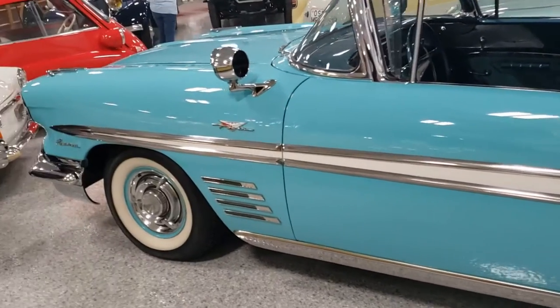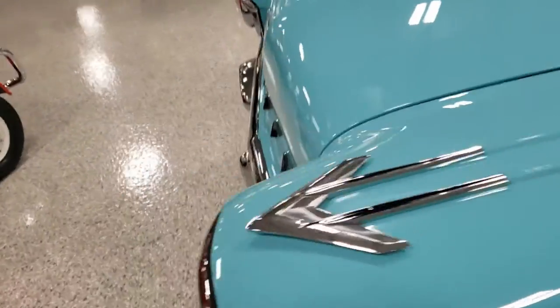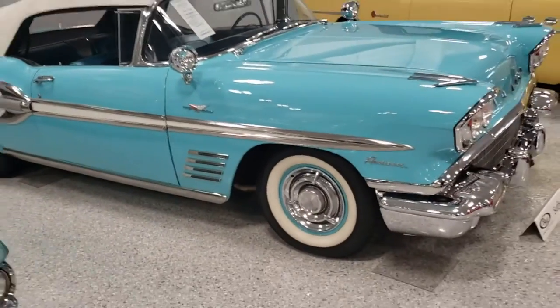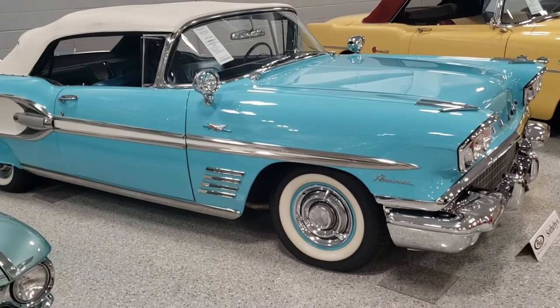Tri-Power. Is that a Pontiac? Pontiac Parisienne, Tri-Power, 389, three deuces. So this is called a Tri-Power Pontiac Parisienne convertible. It had three carburetors, three two-barrel carburetors, Tri-Power.